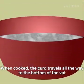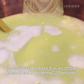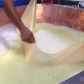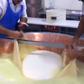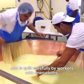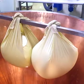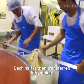When cooked, the curd travels all the way to the bottom of the vat, where it's left to settle. 45 minutes later, here it is, a compact mass of curd, weighing 220 pounds. This mass is the equivalent of 2 cheese wheels and is split carefully by workers with linen clothes. Each half is then transferred into molds.